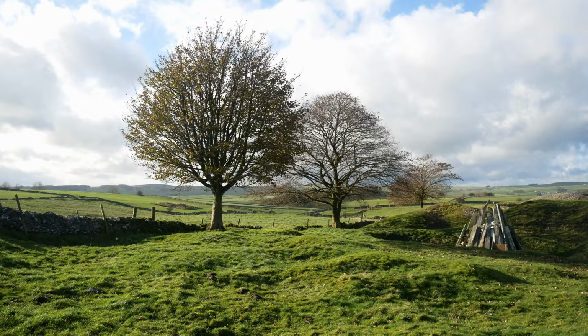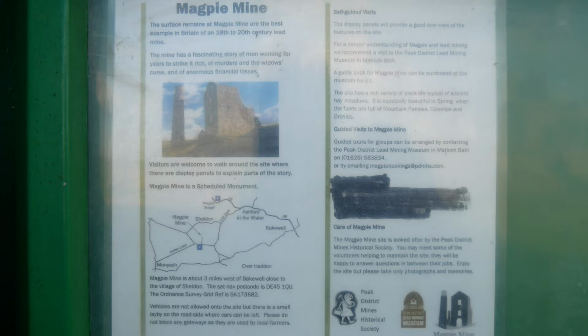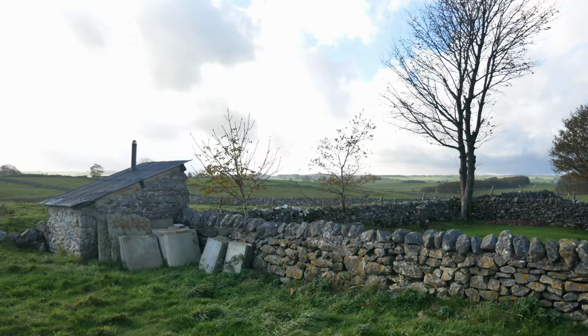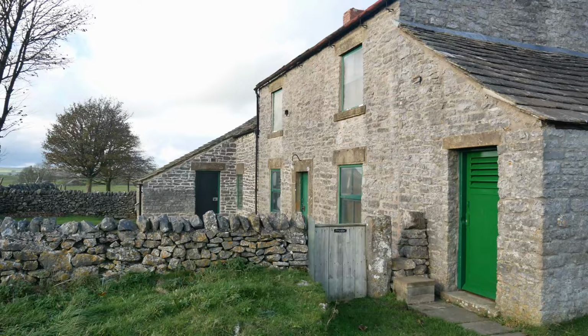It's good that places like this still exist, as we do lose a lot of history around us. The mine is actually run by the Peak District Mines Historical Society and was helped out by a £74,000 lottery fund grant that repaired the chimney to make sure it is standing for years to come.